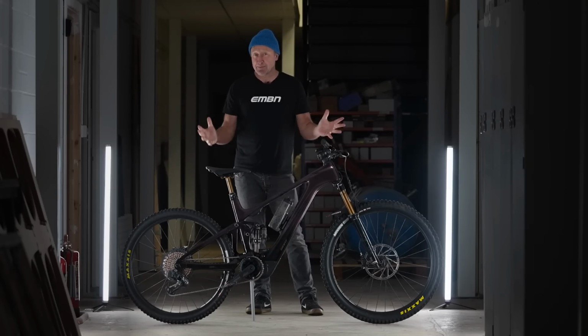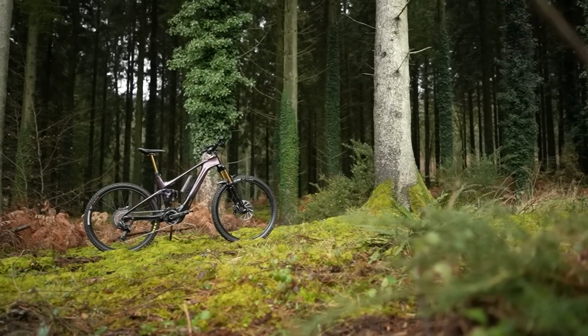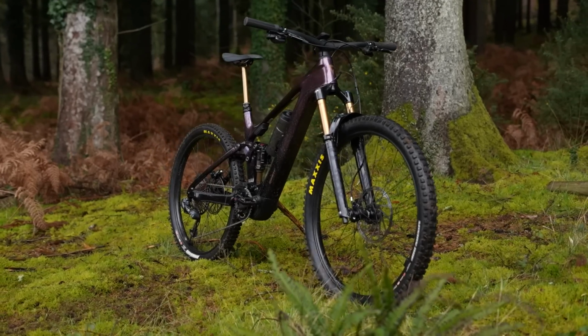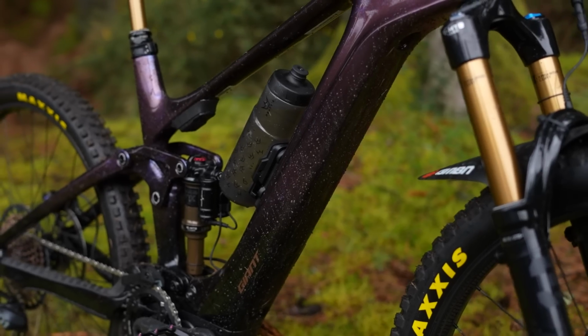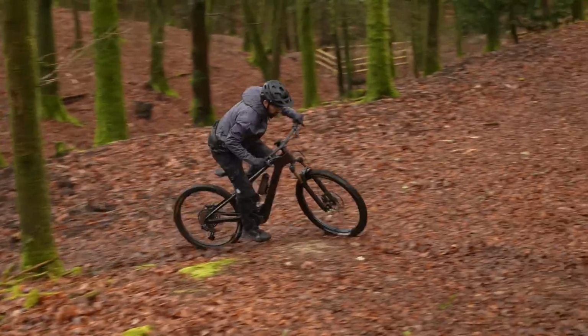I think we've established now that it can actually be two bikes in one, which is great news for so many riders out there. And the technology involved, that groundbreaking new battery system, it's one that can enable you to get 85 Newton meters as well as 20 Newton meters. But more than this, how does it handle? You guys want to know, what can it do? What can it handle out on the trail?